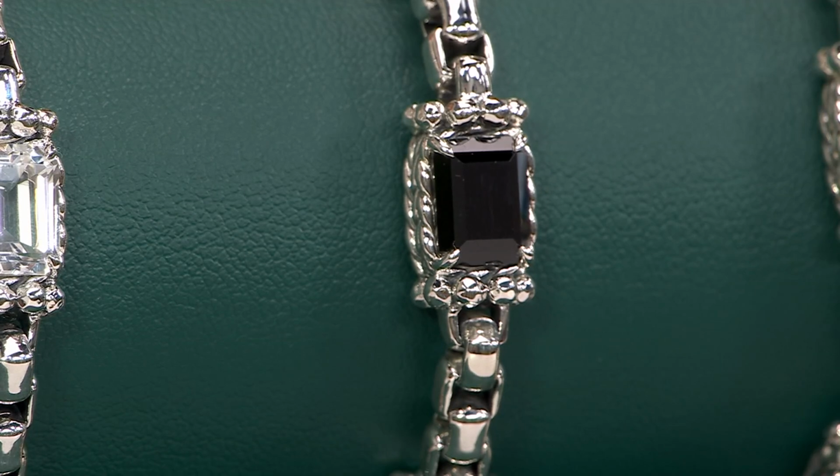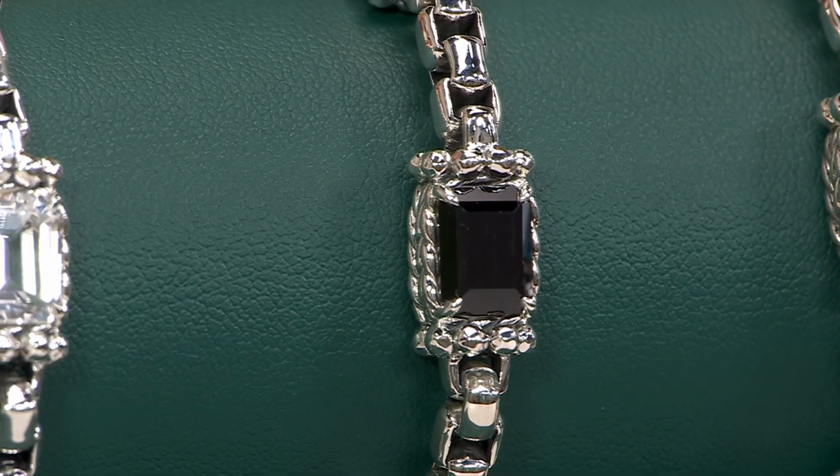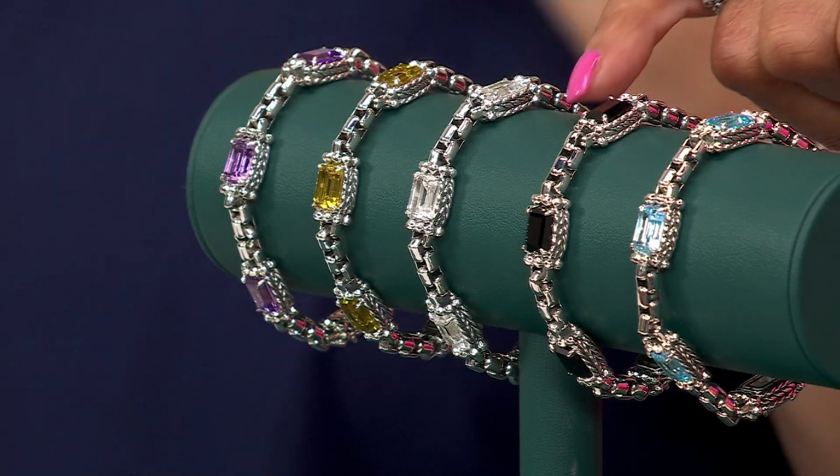One other note as we go through the stones, all of these gemstones are at least an 8 on the Mohs scale, meaning that they are hard, they are durable. We chose them to be worn every day.